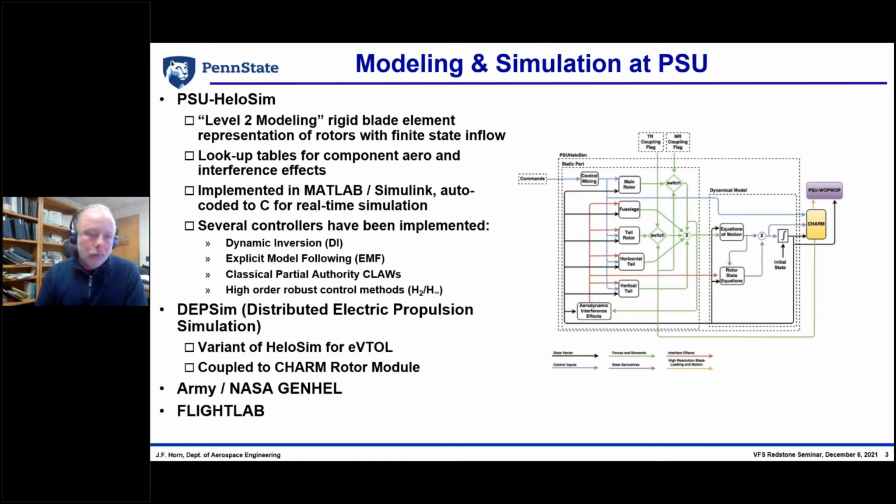Basic lookup tables for the various airfoils and aero components on the aircraft. And I've implemented it completely in MATLAB Simulink in a modular format. A lot of people are down on MATLAB Simulink these days because of the cost of the licensing, but I could say it's saved me tremendous time in terms of training students with that software. Since a lot of it is somewhat self-documenting, especially the Simulink diagrams.